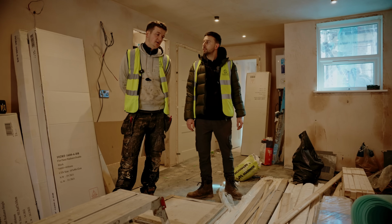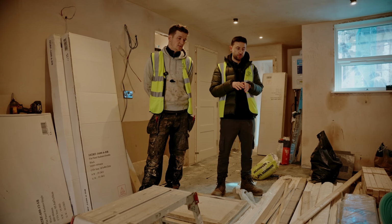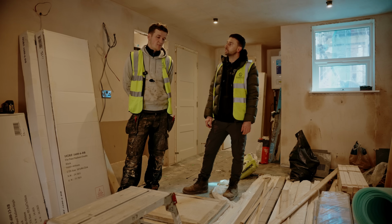I've had it on a job before and it's a nightmare once it's down. We've had gaps where the laminate's been fitted, and you're trying to get suction pads on it to hit it back in to connect because it's unclipped. Yeah, it's hard work, isn't it?